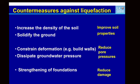Building walls inside the soil is also going to reduce the deformability. If you reduce the deformation, then basically there is no tendency for volume change. So this is one way of addressing these issues. This is why we've got those talks about building the walls. It is in essence reducing the deformability of the soil, and that is going to reduce the pore pressures in the ground during earthquakes. Another approach is to use drains and dissipate pore water pressure.